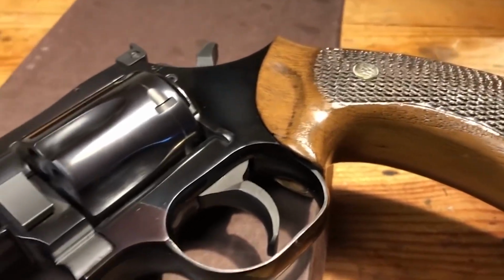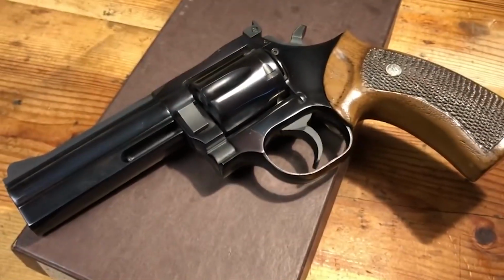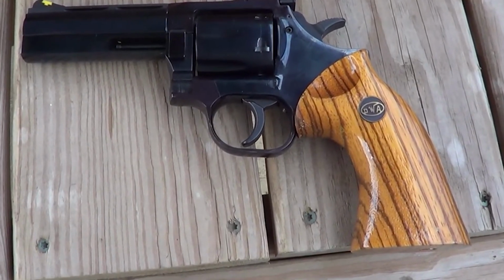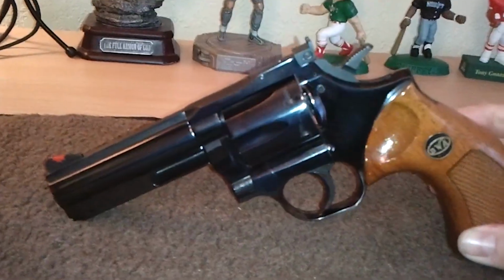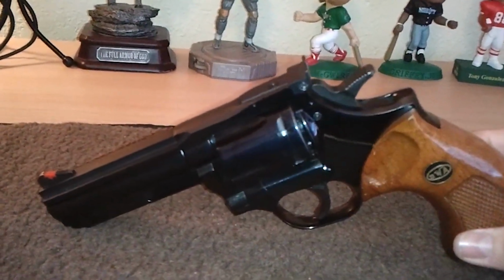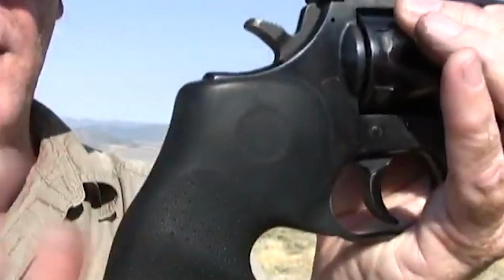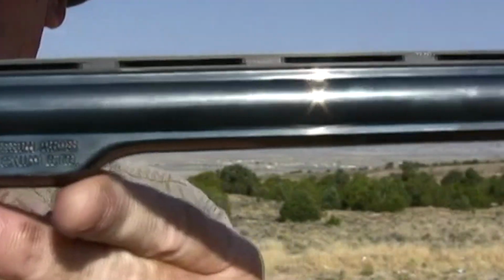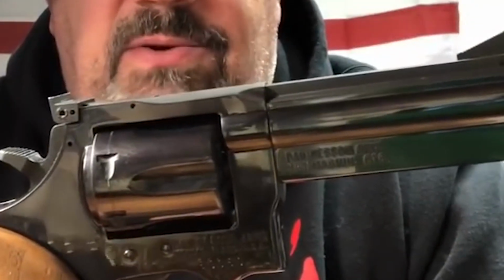Number 8. Dan Wesson Model 15 357 Magnum. Speaking of revolvers the market hasn't fully figured out yet. Let me tell you about a gun that was built by a man whose last name literally defined American firearms history. The Dan Wesson Model 15 launched in 1971 from a company founded by the great-grandson of Daniel Baird Wesson himself. And this wasn't some legacy cash grab. This was a genuine obsession with building the most accurate production revolver ever manufactured.